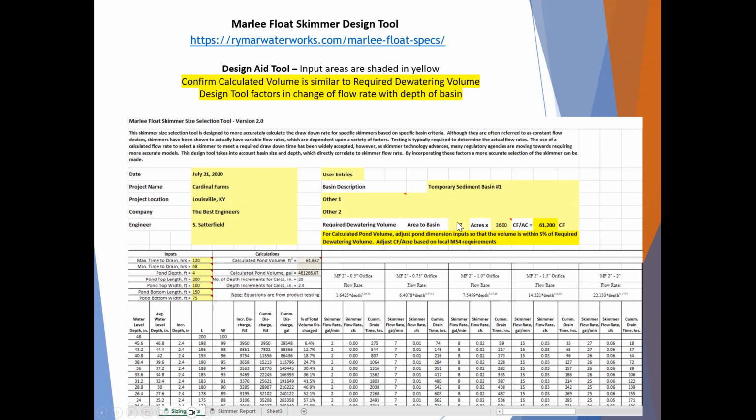So you're going to put in the area that's going to your basin, and you're going to put in the volume required. So 3,600 cubic feet, this would be for South Carolina. If it's one of those others that has 1,800 cubic feet, put that in there. Then here you're going to put in your range of time to drain, so a maximum and minimum. So 2 to 5 days, again, is pretty typical. Your pond depth. Now your depth is going to be the depth it takes to meet your volume. If your basin is 5, 6, 8 feet deep, and you meet your volume at 2 or 3 feet, you want to put 2 or 3 feet here as your pond depth. Top length and width and bottom length and width.